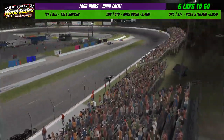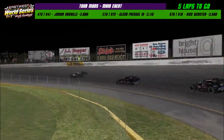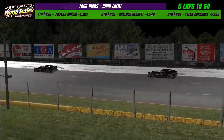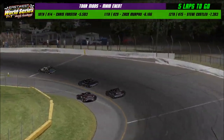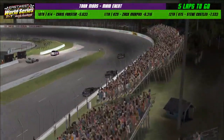A little bit of a slide from Badillo off the corner. 5 laps to go this time by. 6 laps to go. No, actually it is 5 laps to go. Apologies. I was waiting for the ticker to change there for a few moments. So, lap time comparisons. Well, somehow faster that time around was Riley Stenson. He's closing in on Badillo.